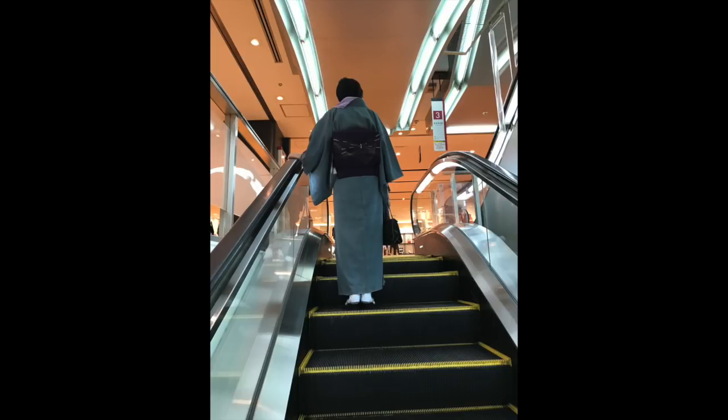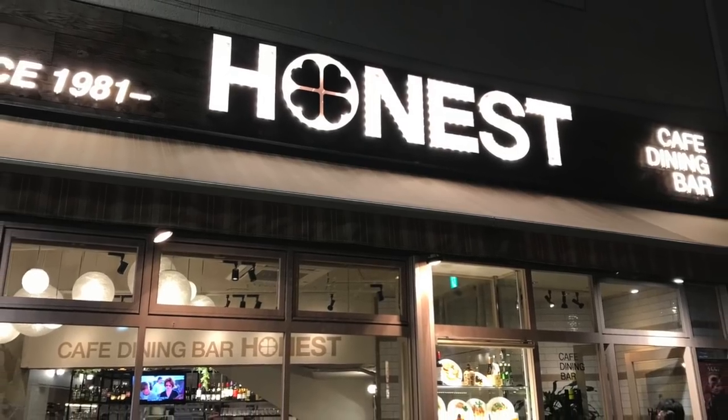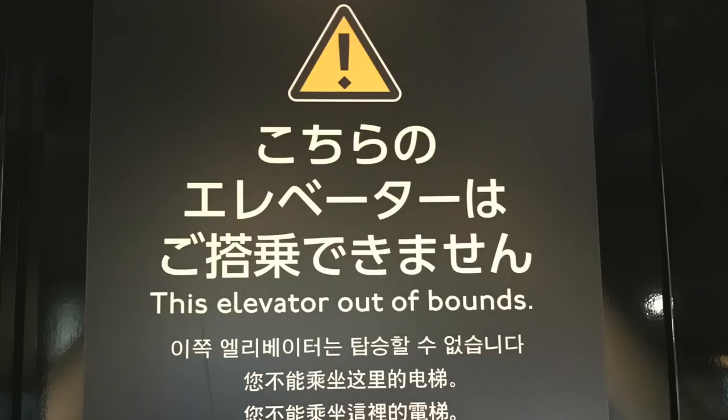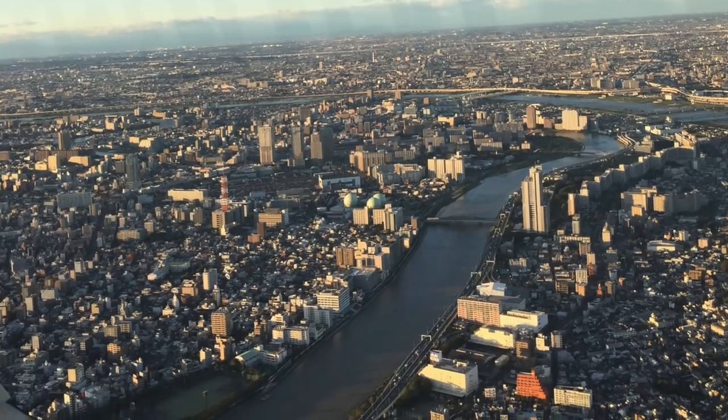And then we ended up, all of us, at the Tokyo Skytree, which is about a 1,400-foot observation tower. So we made sure not to get ripped off at this place. And we made sure we took the correct elevator, not the one that was out of bounds. And this, of course, is going down, but it looked the opposite going up. You get the idea. This being the nicest day we had, it was nice to get a good view out from up there.